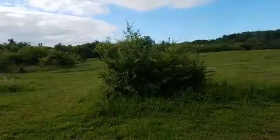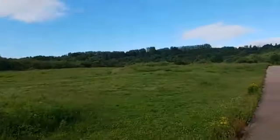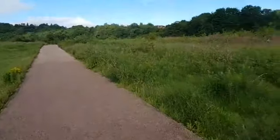The goldfinch. Goldfinch, yes. Got a nice little goldfinch flying around this morning. You just see them? They're just off for a little mooch.